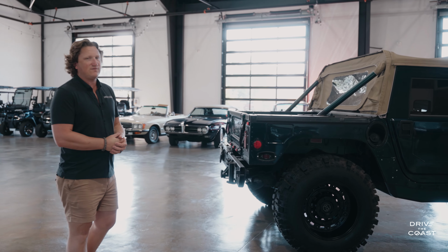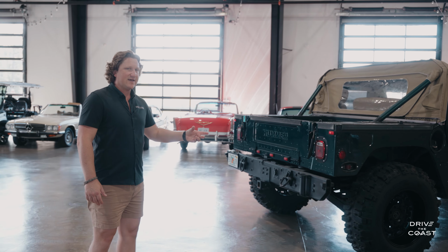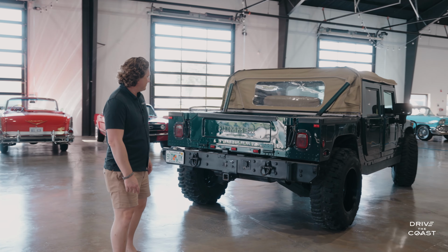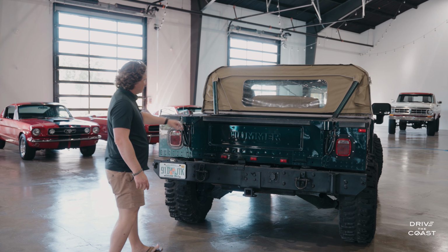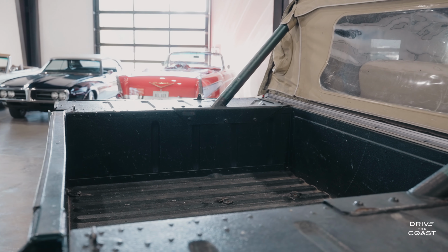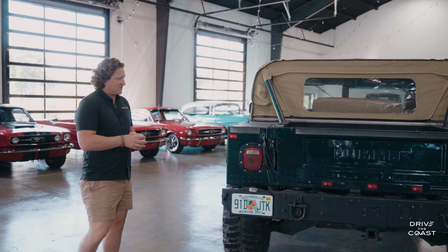You got all the time four-wheel drive. The disc brakes are up in the center, not out at the hub. Something very unique for the AM General Hummer H1. Big bumper back here. Got plenty of places to hook stuff, hook straps on, hook whatever you need. Small tailgate here. Got the functionality of a pickup truck. Love that. All aluminum body, so it's not susceptible to rust.